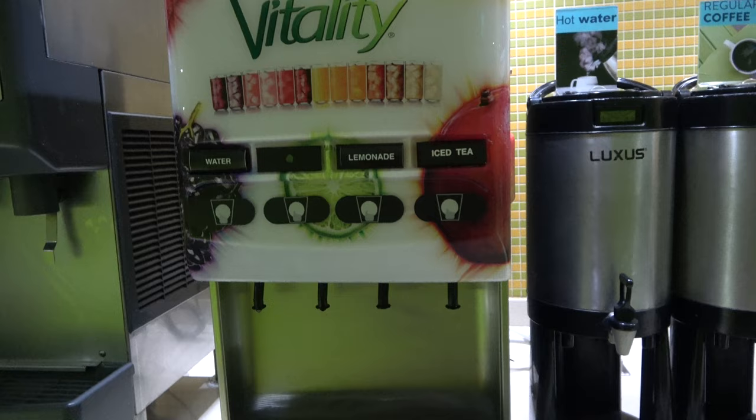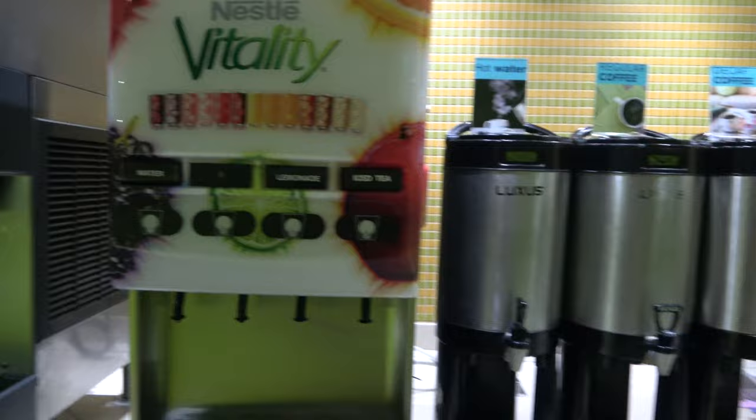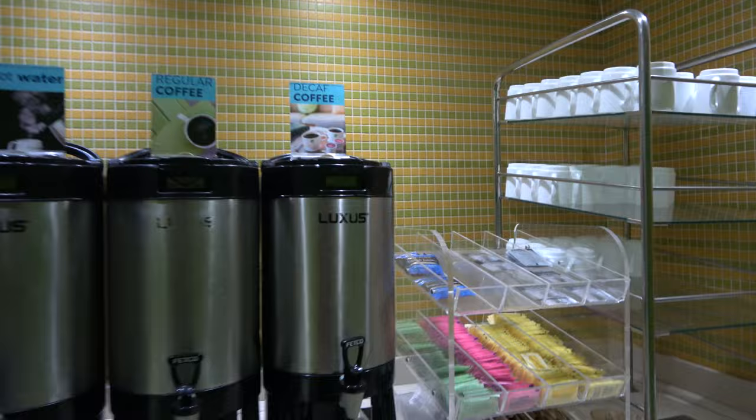Included with your cruise, you have water, lemonade, iced tea. In the morning, you do have a juice. You also have hot water, coffee, and decaf coffee, as well as a selection of teas.